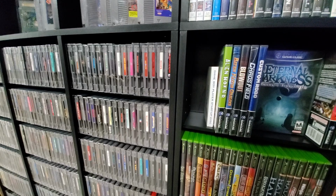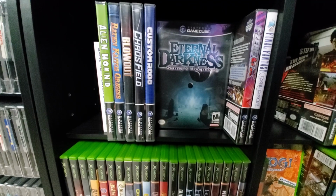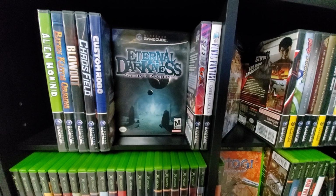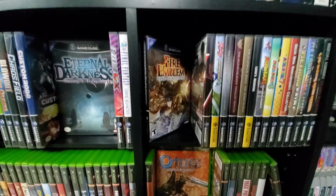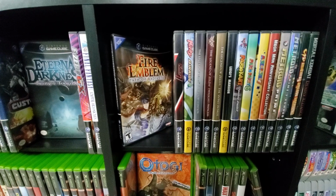The GameCube, I know everybody wants to see it. It's super hot right now. All this stuff I got when it was on clearance. I haven't bought a new GameCube game in years. Eternal Darkness, great survival horror game on the system, probably my favorite GameCube game. Fire Emblem, Path of Radiance, yay. Got it at Walmart on clearance when it came out for like $5 or $6.